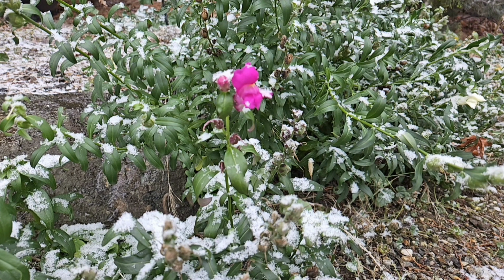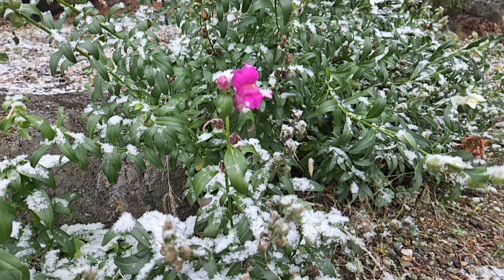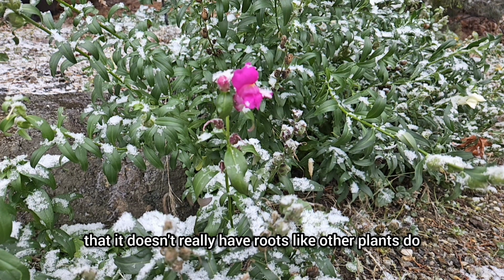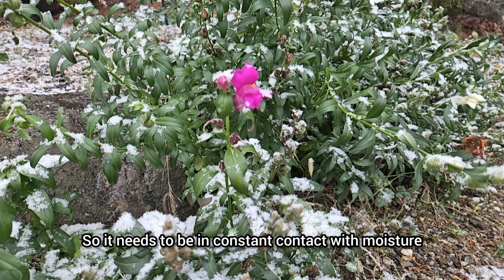Thank you. I have so much moss in my garden this year, and I don't know what the best way to get rid of it is. Right. Well, moss is always around because of continuous moisture. Moss doesn't really have roots like other plants do. It's like a living sponge, so it needs to be in constant contact with moisture.